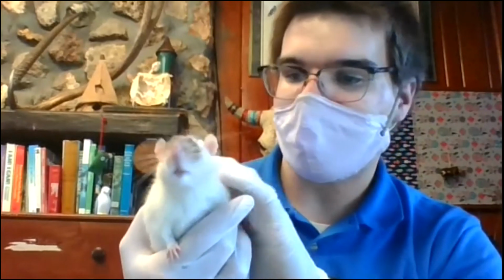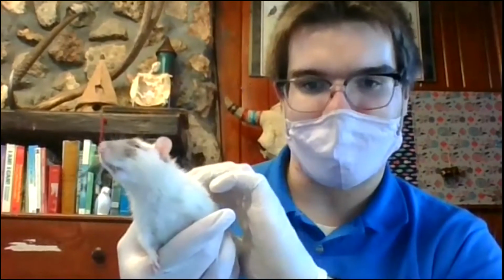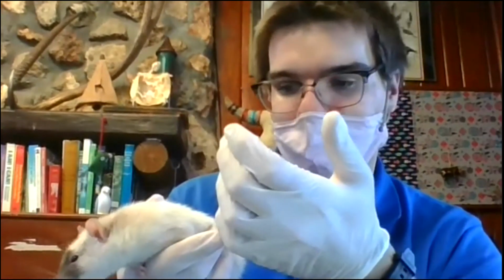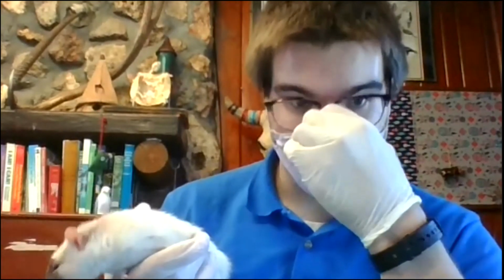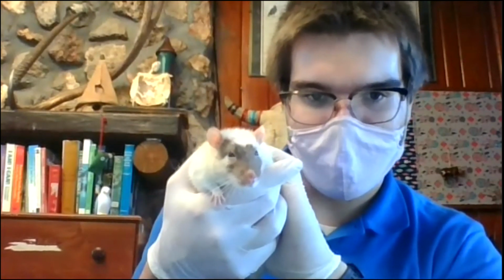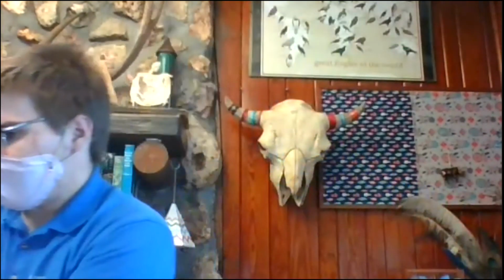This guy is invasive, but we're not that worried about it because he's separated. He's all by himself. He does technically have a little friend in there where we put him, but not capable of breeding, and therefore is not going to be a problem for future generations. So you can say goodbye to Bruce now, because I'm going to put him back.